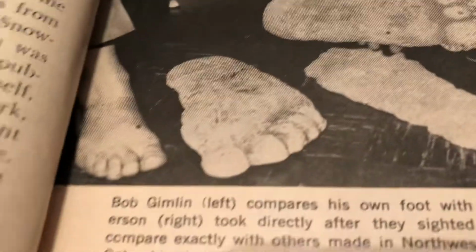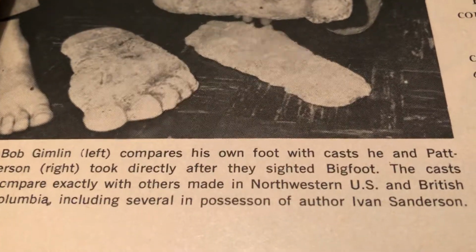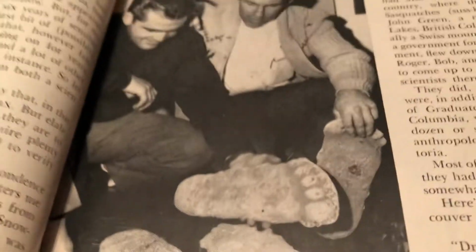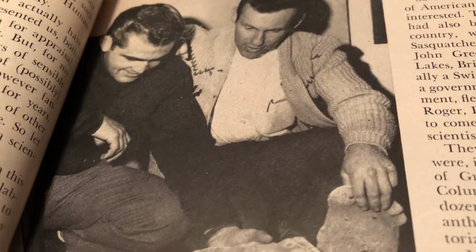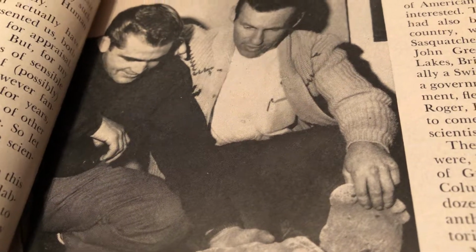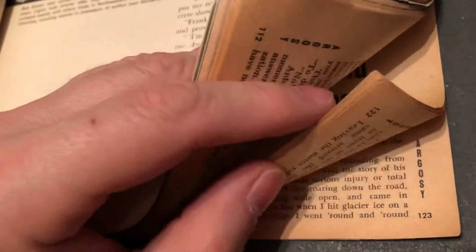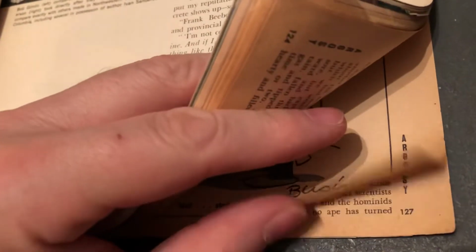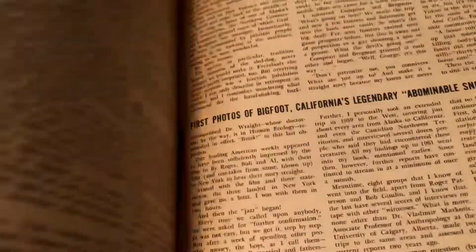There we go. There's Bob Gimlin comparing his own foot cast. And of course, when this was out, they didn't know that Roger Patterson wouldn't live much longer. I believe he died in like the early 70s. Continued on page 127. Probably just a page or two there. It's funny, see, it goes from a slicker paper to more of a plain paper. You've got to be careful with it.